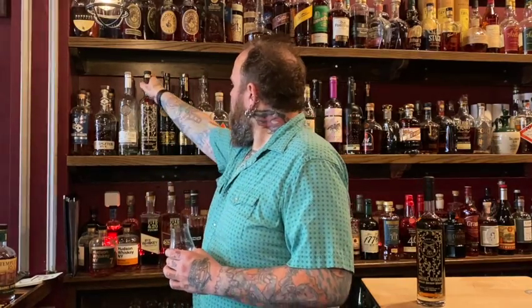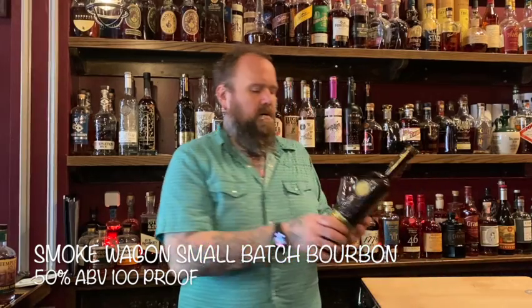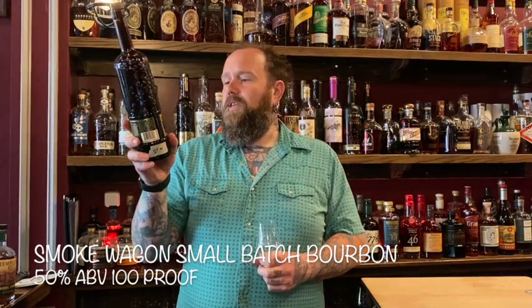So yeah, again, it's 46.25% alcohol by volume, 92.5 proof. Yeah, cheers. All right, so next we're on to Nevada H&C Distilling's Smoke Wagon Small Batch Straight Bourbon Whiskey.